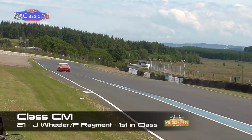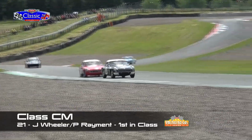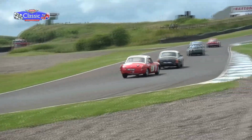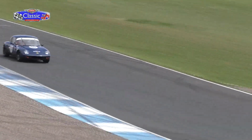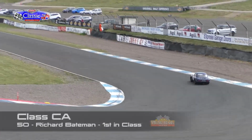Over the crest of Duffy's Dip, lots of MGB Roadsters in this class, and in Class CM it was Paul Raymond and James Wheeler who were the overall winners of that class in an MGB Roadster. The 1840cc engine, as you can see them all streaming through there. Beautiful, beautiful little cars. And they all sound and smell great as well.